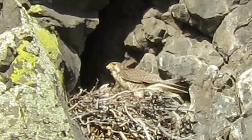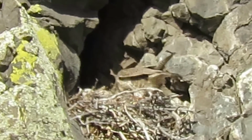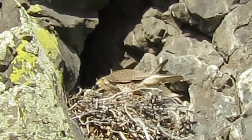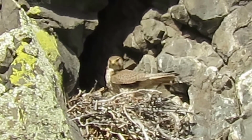We'll just enjoy this as much as we can. I am telling you, this is quite a show. They're beautiful birds. They blend right into the rock. Look at her color, it's the same as the rocks behind her there.